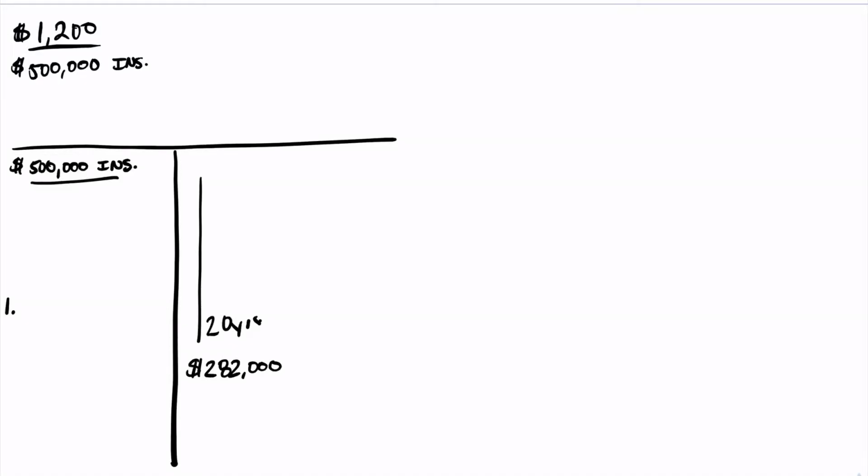Okay, now I said, Mr. Client, I'm going to draw the T and I'm going to show you. And I said, on one side you have $500,000 worth of insurance. 20 years later, it states that you're going to have 282 grand. There's a couple things with your client. Number one, did you know that for the first 5 years, there are no savings on this account? So that means that you've paid $1,200 a month for this policy. Okay. Almost $1,200. And for the next 5 years, you have no savings accumulated. He didn't know that. Well, that's insane, right?